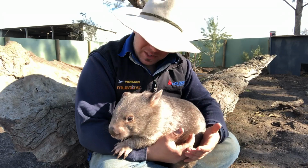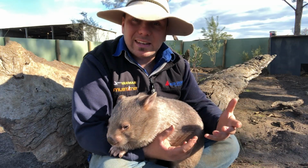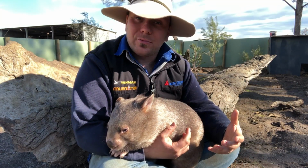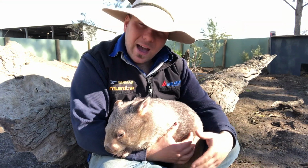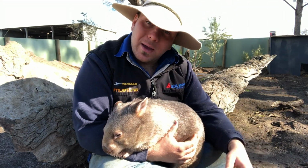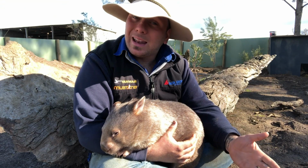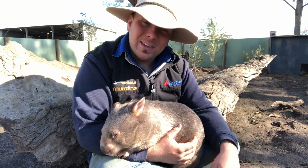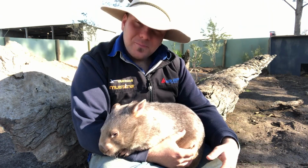So currently Boo is about 12 months old. Based on her weight, coming from the wild, it's an educated guess. But in the wild, she'd live about 15 years on average. In captivity, she should certainly pass 20 years of age. And I actually had the good fortune of working with a wombat named Patrick, who holds the title of the oldest wombat. He passed away last year at the age of 31 years old. So Boo here is going to be with us for a very long time yet.